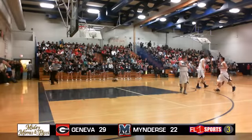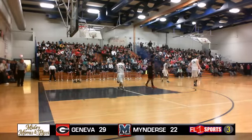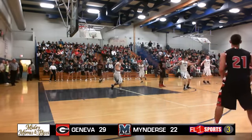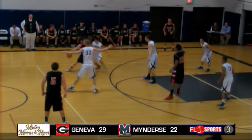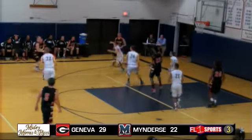So Geneva's starters out there, Donahue, Sweeney, Hickey, Sims, and Johnson. And then just the one change, Anderson for Carraher, Pasalacqua, Ruddy, Miller, and Ricky. And Mynderse sticking with the 1-3-1 here as well right now, and we'll see how Geneva attacks that.